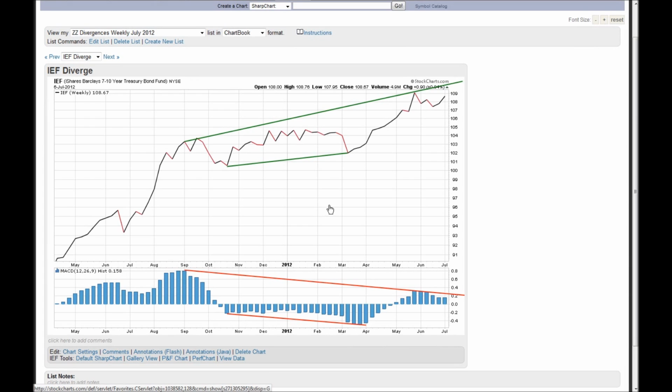It's a weekly chart of IEF, which is the intermediate treasury bond ETF, 7 to 10 year treasuries. We have bearish divergences with a weekly MACD histogram. Price is clearly making a higher high here, yet MACD histogram is making a lower high, telling you that the bullish momentum is waning, and it can often forecast a reversal in price.